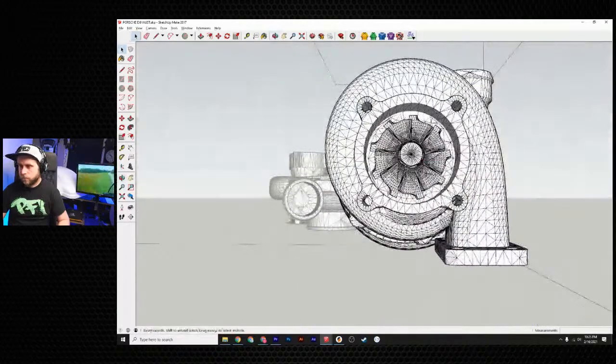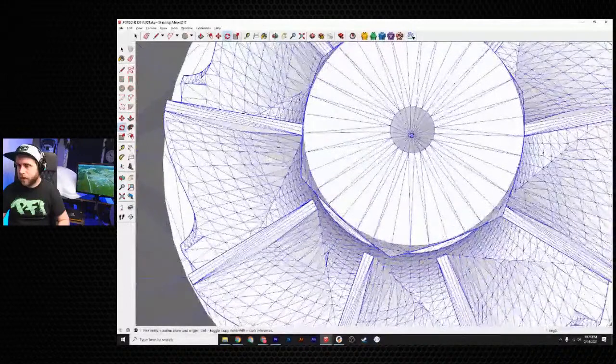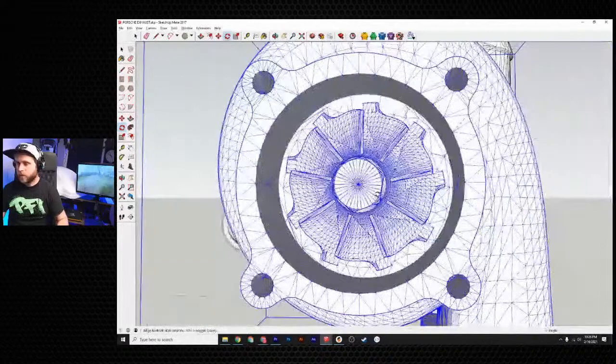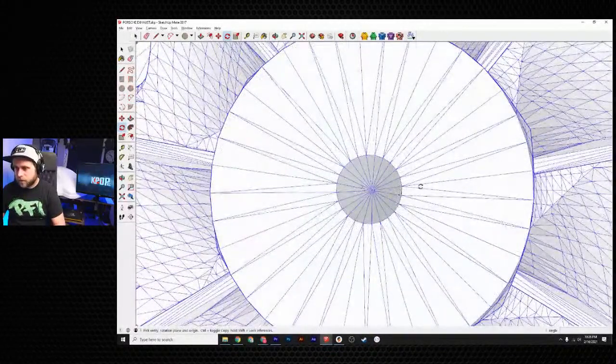Edit group. All right, I'm going to find the center because it's easier that way. Okay, so what's cool about SketchUp is if you hit the arrow buttons, it will lock what you're doing into one axis. So this is a good example. Hopefully I'm not doing this wrong. Oh, no, I'm not.